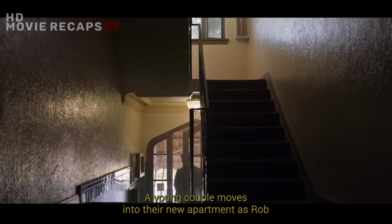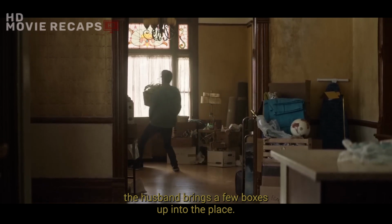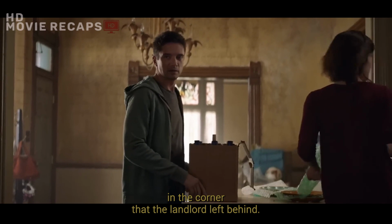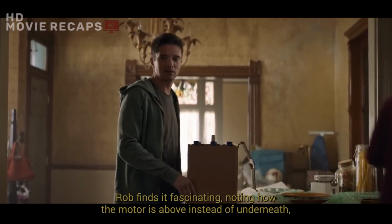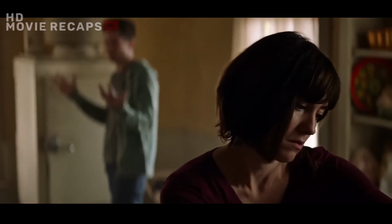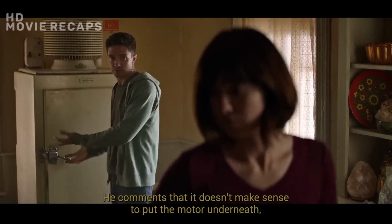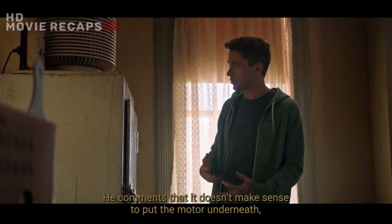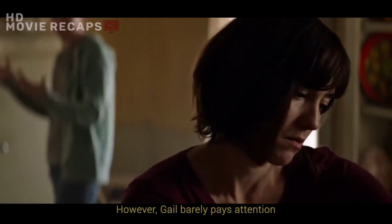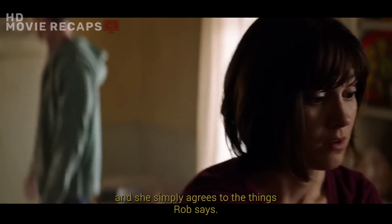A young couple moves into their new apartment as Rob, the husband, brings a few boxes up into the place. His wife, Gail, tells him about a funky old refrigerator in the corner that the landlord left behind. Rob finds it fascinating, noting how the motor is above instead of underneath, like refrigerators these days since hot air rises. He comments that it doesn't make sense to put the motor underneath, allowing the hot air it produces to go up the refrigerator. However, Gail barely pays attention and she simply agrees to the things Rob says.